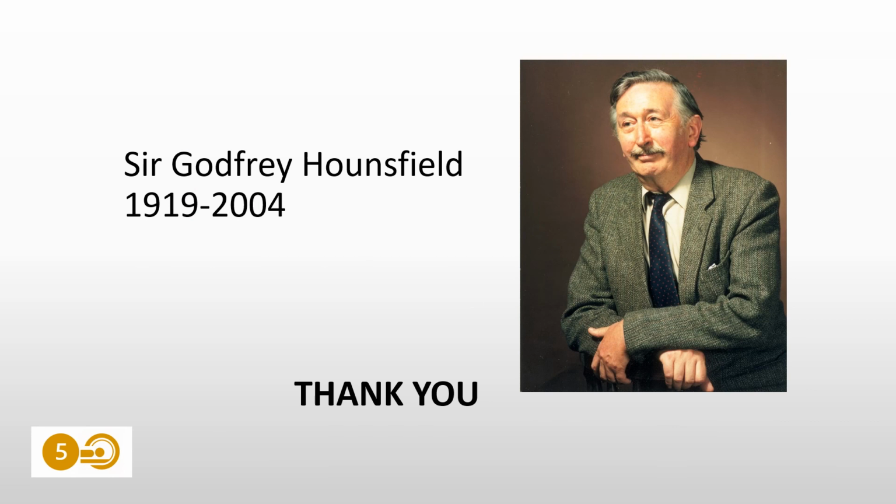Godfrey Hounsfield died on the 12th of August 2004. He was a mild-mannered person with a unique approach. Without his determination, innovation, and intuitive genius, we would not be celebrating the 50th anniversary of CT scanning.